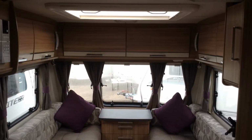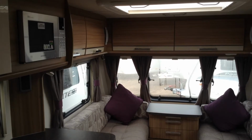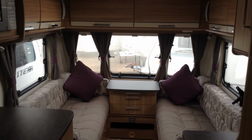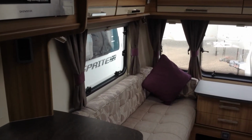Full size Heki roof light. You've got night and fly screens throughout. You see you've got the two colour locker system. So lots and lots of storage. The wraparound lockers at the front end too. Look, as I said earlier, you've got those three large opening windows at the front. Lots and lots of natural daylight coming into the lounge area.